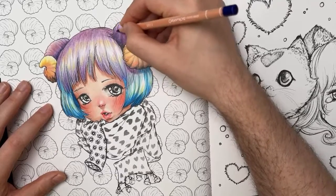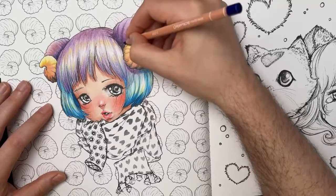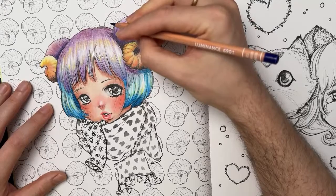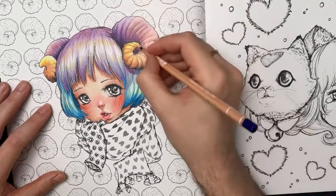It's hilarious. I just brought in this darker purple because the vibe wasn't great. So it's number 135.